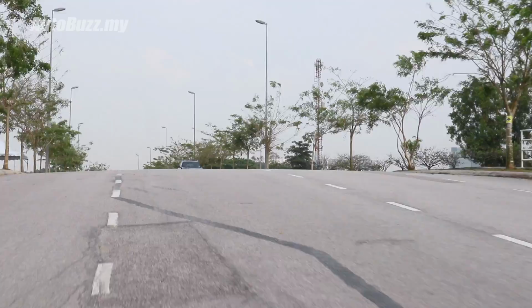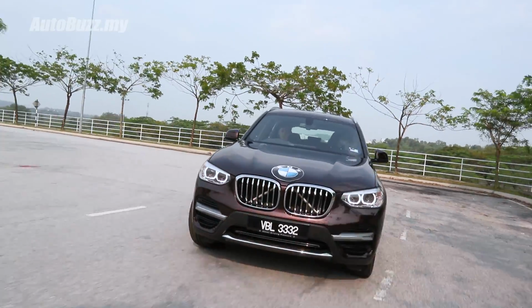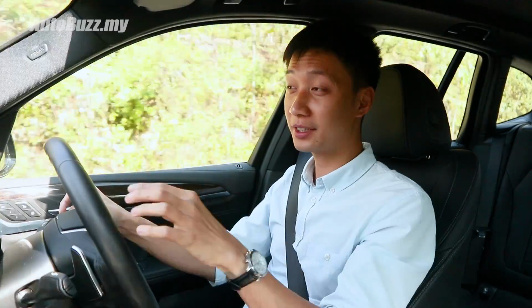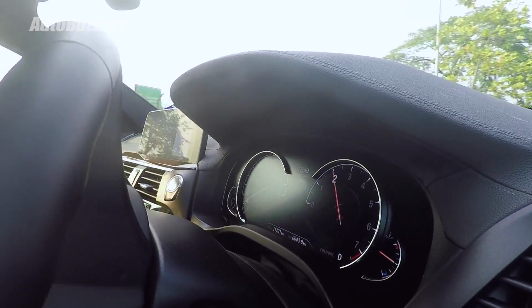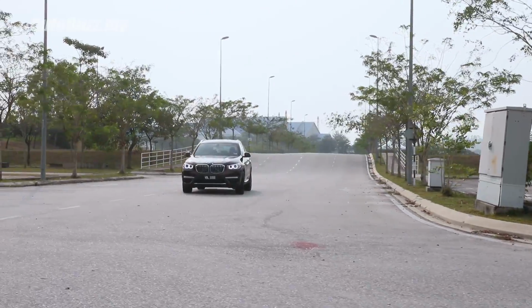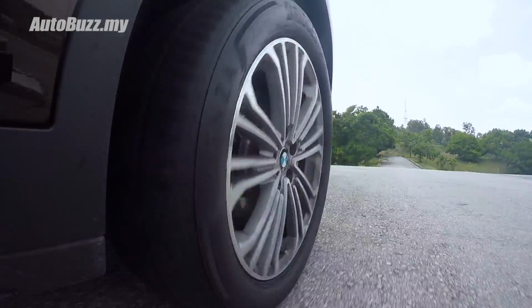But despite that, I still managed to get about 550 kilometers from my first tank. Not bad. And the ride quality from in here is just superb. While I wouldn't say it's better than the GLC for example, it's definitely on par. Aside from the minimal rolling noise you get from the tyres, it's like a recording studio in here. At least you get that for the 300 over 1000 ringgit you're paying.